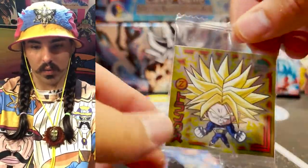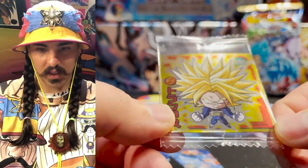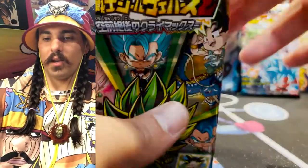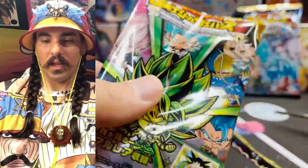And Trunks. Whoa, this one is rad. This is my favorite form of Trunks, the Super Trunks. When he gets really thick and angry and tries to avenge his father and beat Cell, but he ends up getting smacked anyway. That Room of Spirit and Time, man, it was a great idea, but it just didn't quite get what they needed out of it.